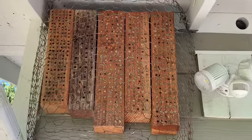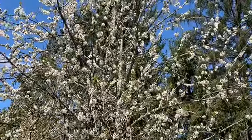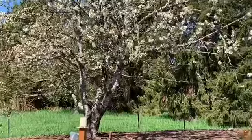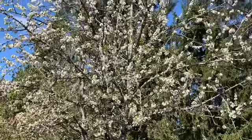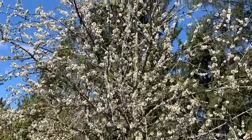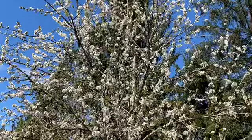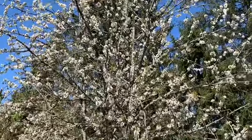It's my cherry tree. This tree here is my cherry tree. As you can see, it's in full bloom, and it is a very, very tall tree. We planted this tree about 20 years ago, and it has grown and grown and grown. And sometimes we get cherries off of it, sometimes we don't. Usually the birds and the raccoons beat us to it.